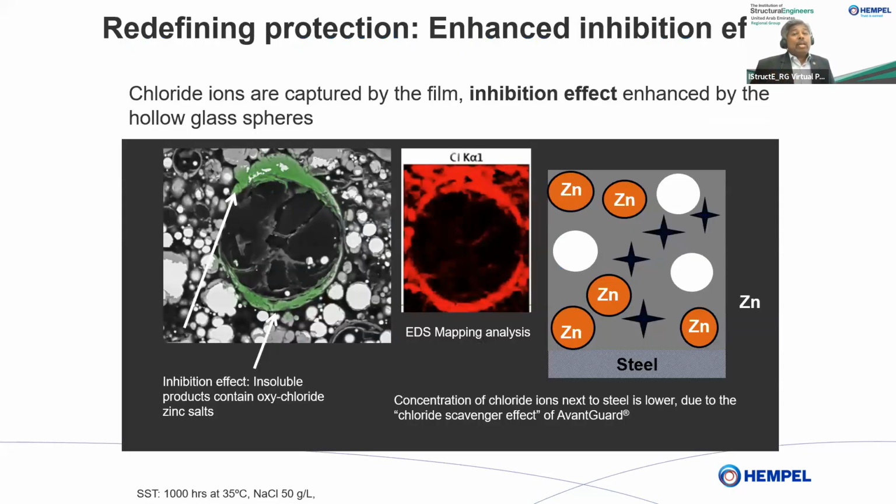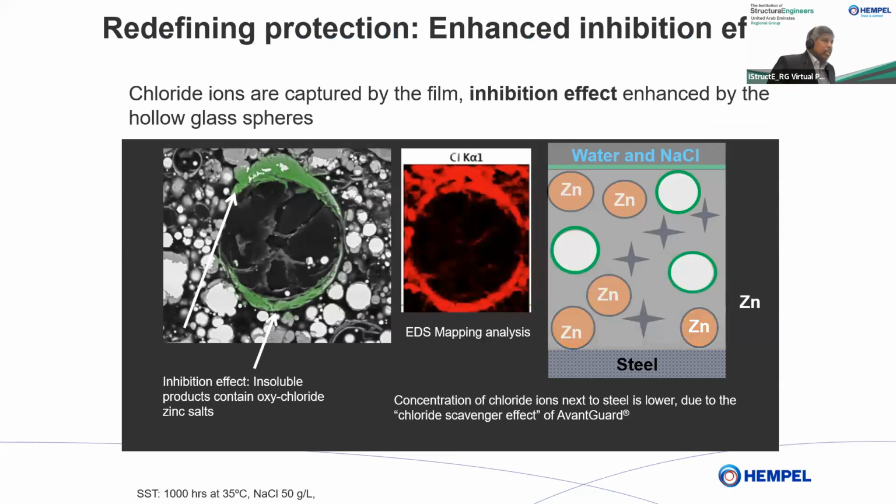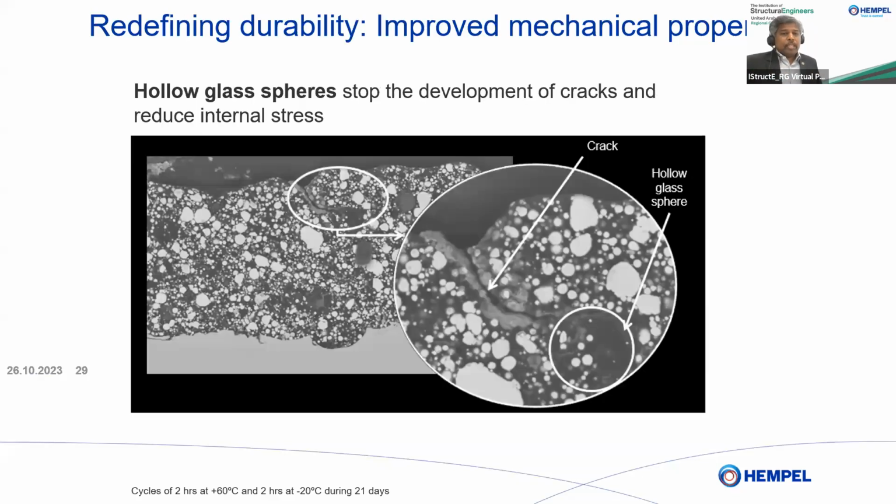We also talked about corrosion inhibition, right? If you see this animation, you will see that the water and sodium chloride are slowly coming into the coating system. What we are basically doing is that the chloride inhibitor captures the chlorine and forms an oxychloride around the glass sphere. It thereby provides corrosion inhibition.